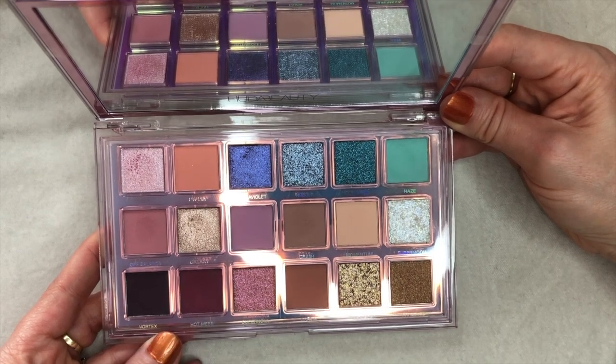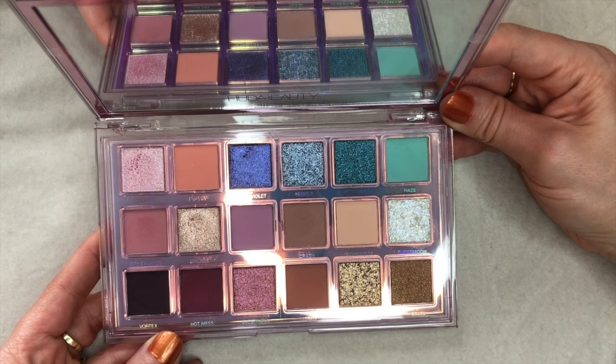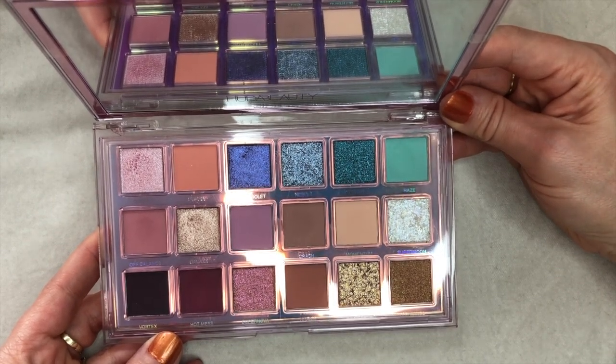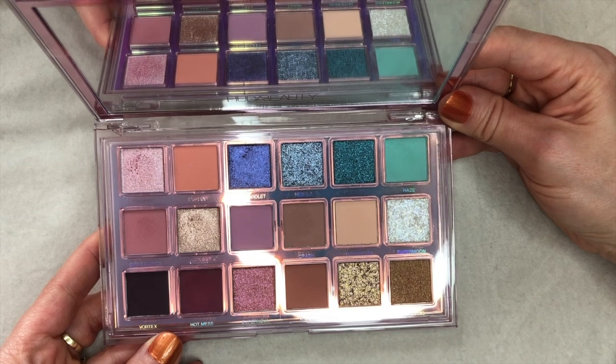I've yet to hit pan on a Huda Beauty shadow. I hear it's not too hard with the shimmers, but yeah, the mattes are definitely tricky. I mean, good value for money in that regard, at least, but from a panner's perspective, it's a tricky one.